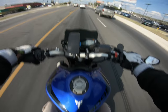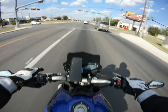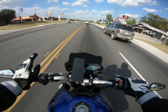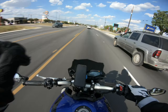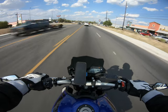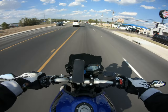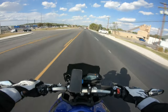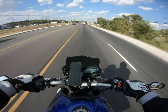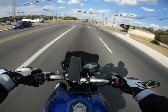I guess aftermarket parts and mods that I would definitely suggest you have for this bike. Number one, exhaust. Now actually the stock exhaust is not bad. It's quiet, but it's not bad. It doesn't sound horrible. But almost any aftermarket exhaust you buy for this bike is just amazing. I have the Austin Racing on there, like I said before. It's pretty loud, but it just opens the bike up so much more.